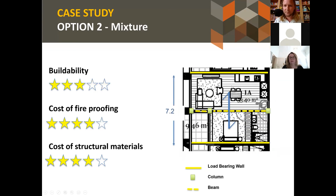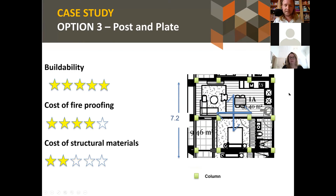Another option, you might do a mixture of load-bearing walls plus post and beam. So with this, you can use your beam as your internal wall here, and that means you don't need to fireproof your power points and everything like that. And so that will go down, and it's a bit easier from a fireproofing point of view. However, the cost of structural materials might be a bit more, and it's about the same in buildability as the previous example.